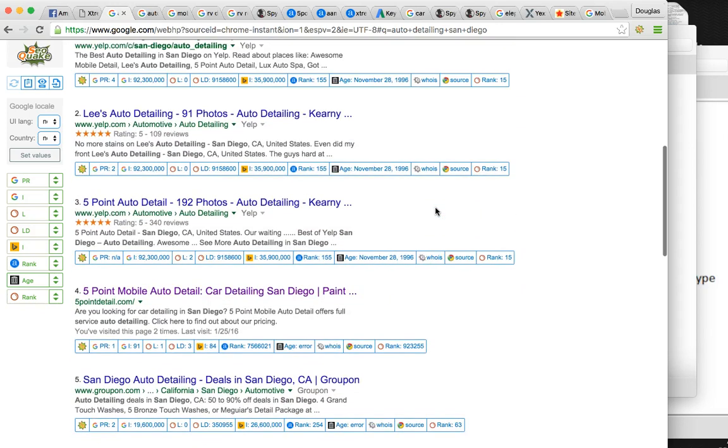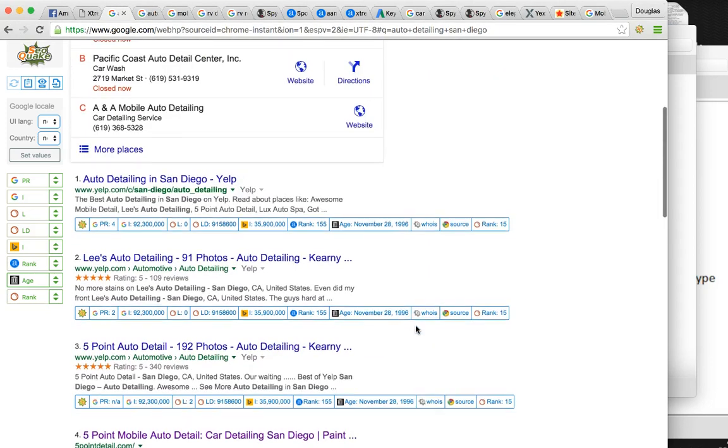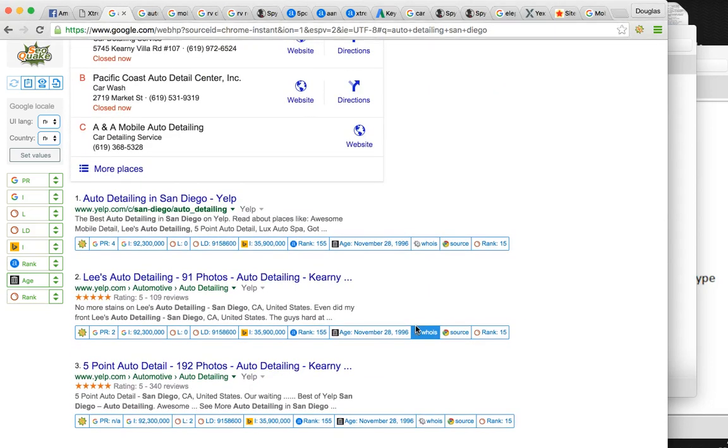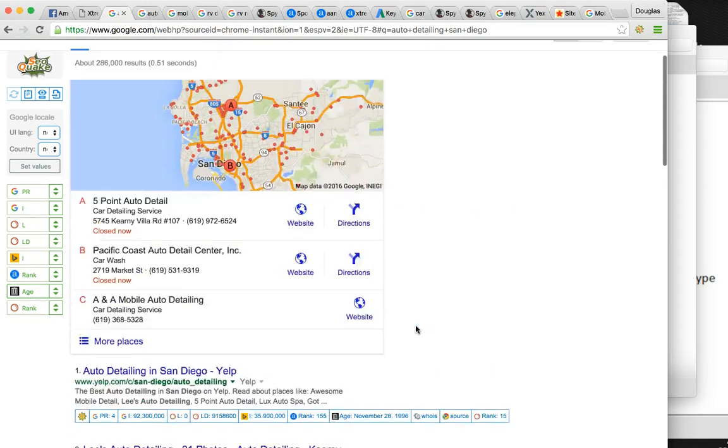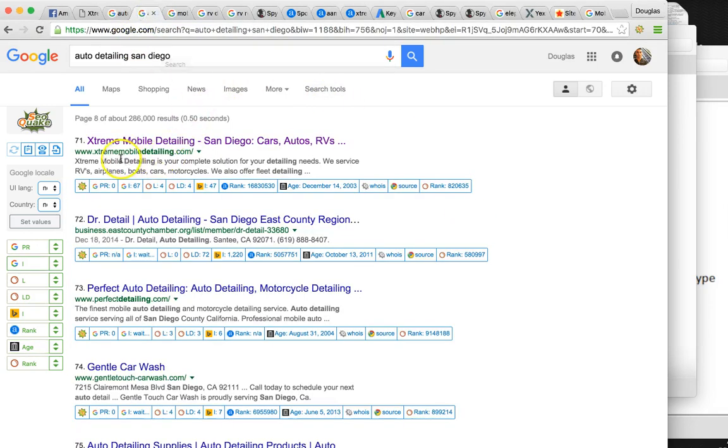One of your top competitors from doing my analysis here is Five Point Detail. I'm sure you know about them. Another one is A&A Mobile Auto Detailing. Okay, that's two of your top competitors right now, and Lee's Auto Detailing. So for auto detail in San Diego, you were ranked on page 8, number 71 right here. Okay, so it's really far back into the pages.